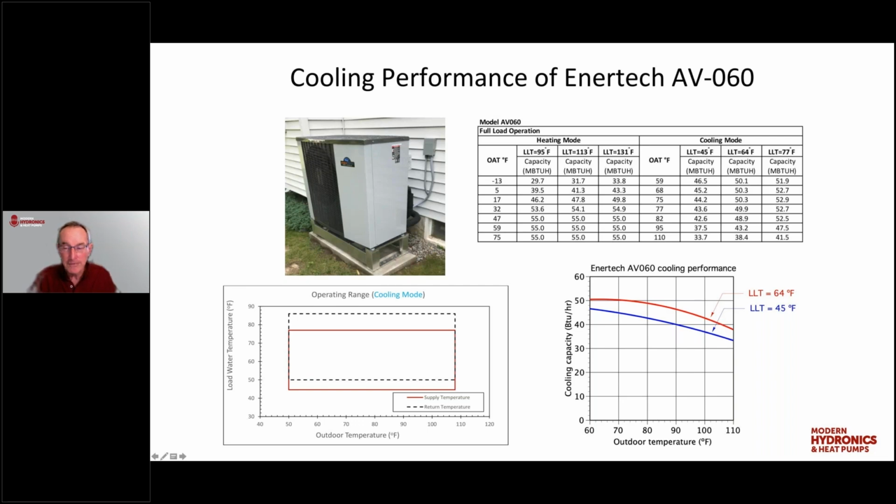This is a graph showing some of that. And you can see as the outdoor temperature goes up, our cooling capacity goes down. This is not just a characteristic of an air to water heat pump. This would also be a characteristic of air to air heat pumps. Anytime our condenser temperatures have to go up, our capacity goes down.